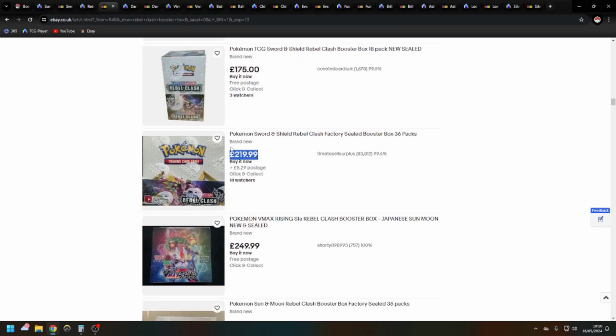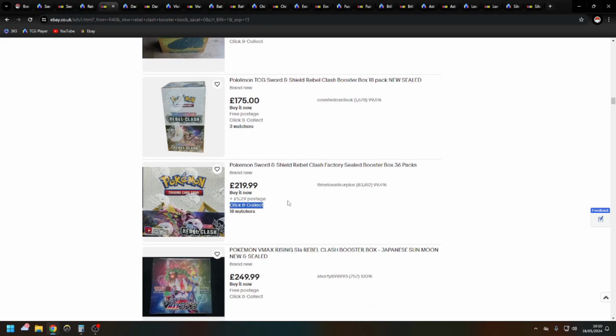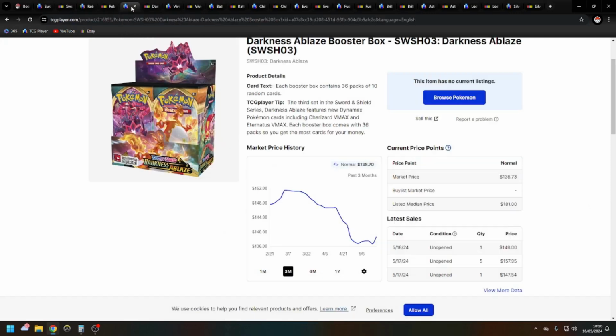Rebel Clash, you can buy it for $2.19 on UK eBay or $2.25 with postage. Again, probably not where I'd put my money for that price point. I'd rather put my money into probably Fusion Strike or Astral Radiance, which is even cheaper. It is getting up there in age a little bit though.